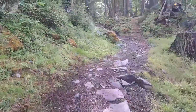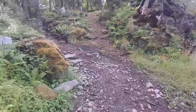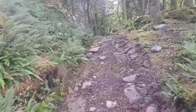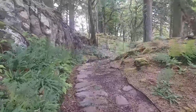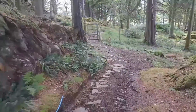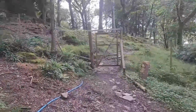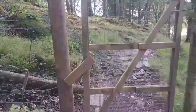Earlier we spoke about the dirt track, which is the only route to the house, and this is it. So what I'm going to do now is walk the entire route. Every tin of beans has to come by this route. The mainland itself is about a mile away. That always has to be taken into account when making the crossing, just how long, because the drive is also quite hazardous.